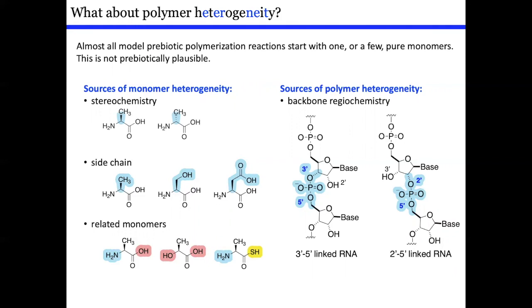On the monomer side, that can be from different stereochemistry in the building blocks, different side chains in the building blocks, and closely related monomers that can react in similar ways but would result in the production of different molecules. On the polymer side of things, there's the issue of regiochemistry, where monomers that have 2 or more of the same type of functional group can give rise to different products depending on which of those functional groups reacts. I've shown this here for the example of a ribonucleotide, which can react at one of 2 hydroxyl positions, either the 2' or the 3'. And depending on which of those positions reacts, the resulting molecules are different.